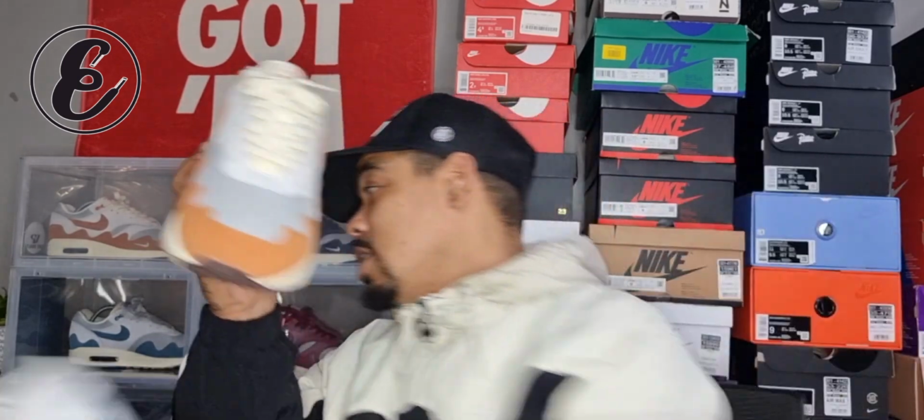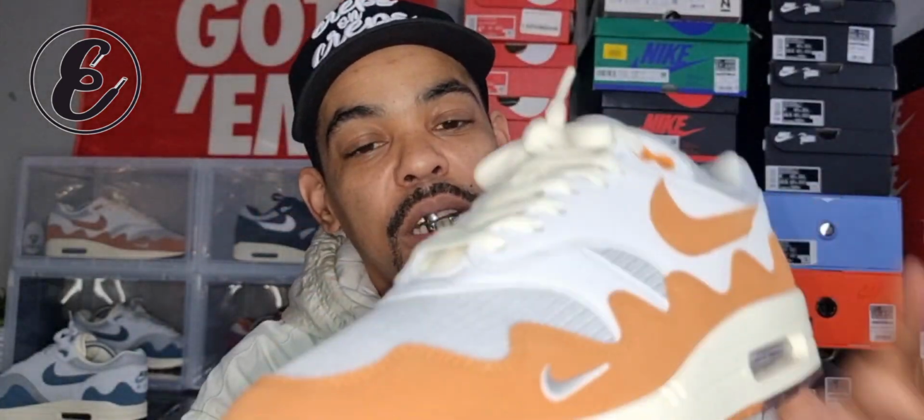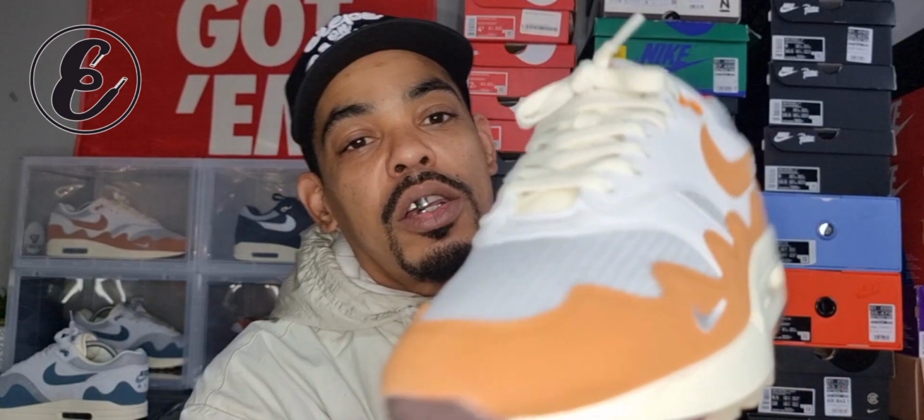You have to notice the fact that this has never been done before. This is a reiteration on a classic silhouette, and it's basically become its own silhouette. It is still an Air Max 1, but with these panels you can see it is not an average Air Max 1. It is completely different in its own right. So yeah, this is a game changer in my opinion.